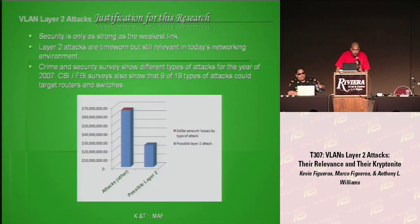So the reason why we chose to do this research was because many small and mid-sized businesses are still using older types of equipment, and also because of misconfigurations. This slide shows that there was a report last year by the CSI and FBI survey that showed there were 19 different attacks estimated at $66.9 million. Out of those 19 different attacks, 9 of those attacks could possibly be layer 2.